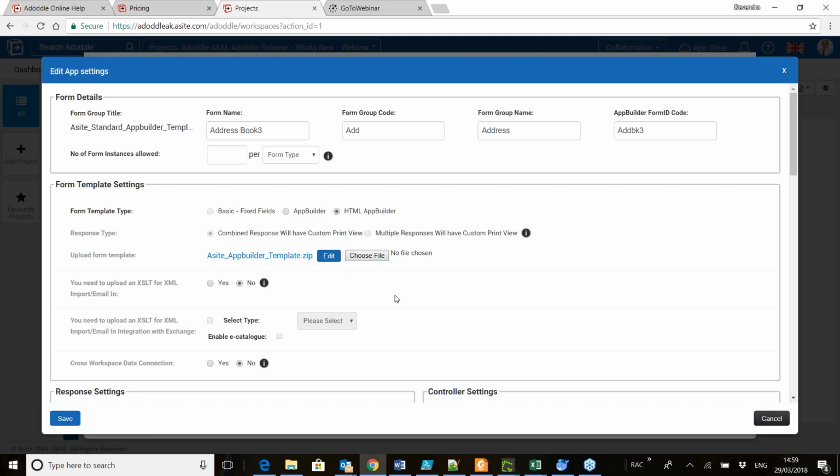Now this is our standard settings area, which you might be already using. And this is beyond the scope of today's webinar to go through all the settings of this page. We are particularly interested in this template zip file. That template actually contains the design of the app. I'll basically click on edit button to open the designer.